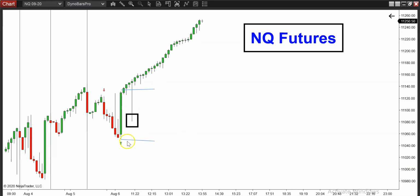I mean, it was a textbook setup right here, long signal, draw the zone, wait for the retracement, 200 points on the NQ. It just gives me goosebumps every time I say that. 200 points. What is that? 800 ticks. That's like a potential $8,000 just on a few contracts of the NQ.